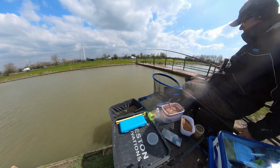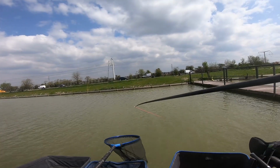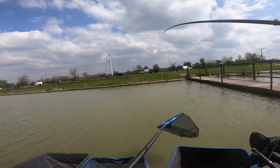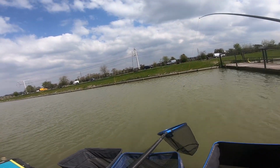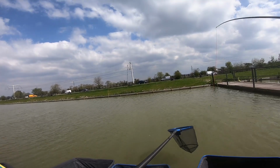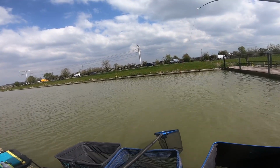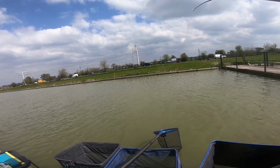It's slightly stronger than the other elastic that I've been fishing with today, which is the 11. This is more akin to the 13.